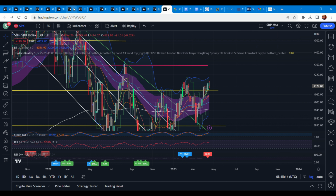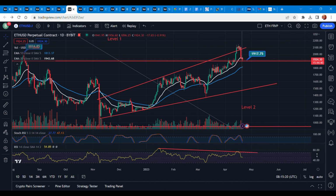Now, quickly on the ETH and BTC charts, I've already posted the levels, so I don't have much to say. I'm going to just give you the main points of these two charts. Just a second, I'm watching a trade in XRP.